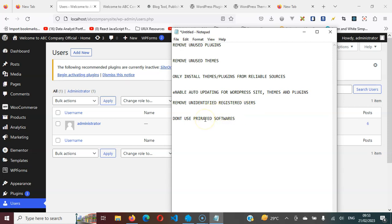The next thing I'm going to be talking about is don't use pirated softwares. Many people see softwares that are cheap, that are free, and they decide to use them. No, don't use pirated. Use original software for your web projects.